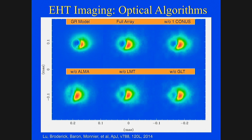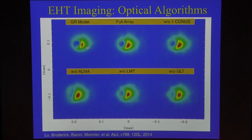So a postdoc, Rusen Liu, who's now at the Max Planck Institute for Radio Astronomy, did a very careful analysis of what we could hope to do. So we're taking a GR model of the jet and the shadow around M87 with a full array. We think that we can, with reasonable noise assumptions and reasonable imaging assumptions, capture faithfully many of the characteristics that we want to see here. Without one dish on the continental United States, we lose some fidelity, but we can still see things. ALMA clearly is required, as is the LMT probably. Maybe we can do without Greenland, but all of these sites are very important, but ALMA clearly is the big ticket here.